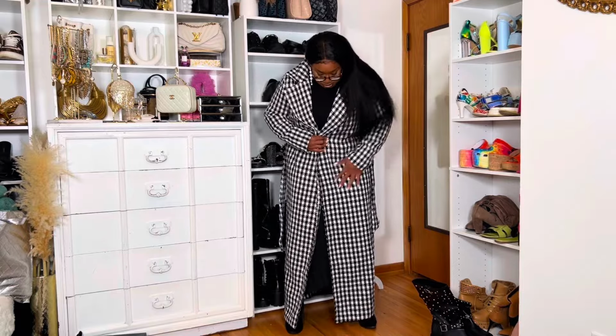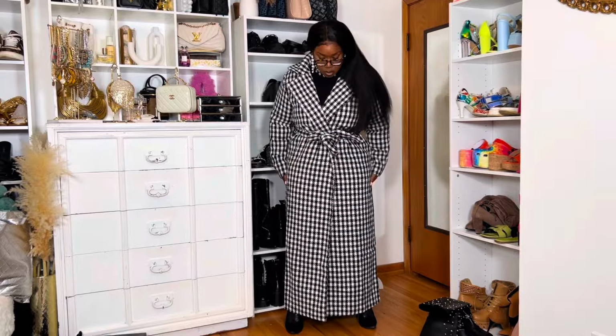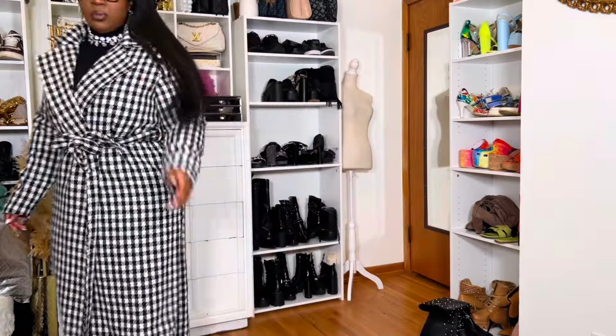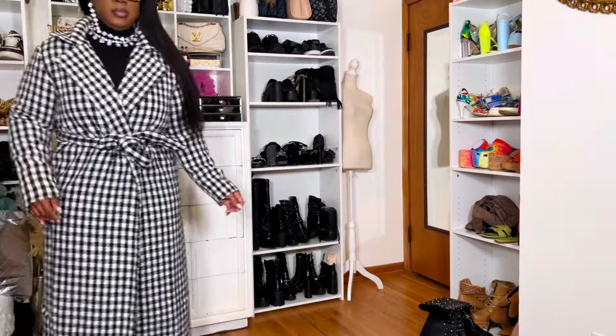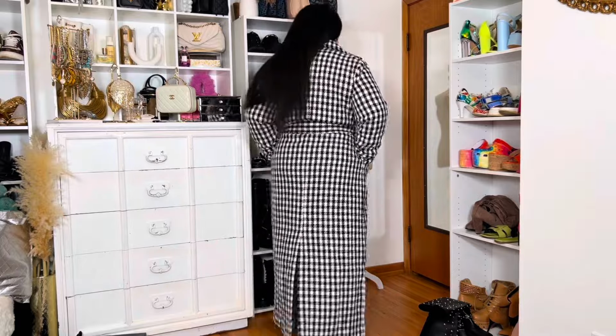Are there any buttons on here or anything? There's no buttons. Let me belt it for you guys. Look in the mirror. Oh God, this is everything. Are there pockets? Oh, there's pockets, you guys.